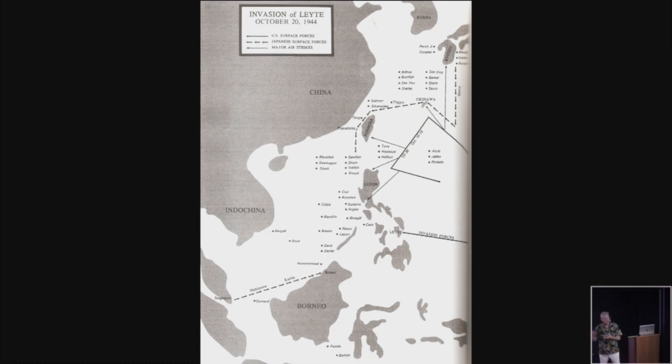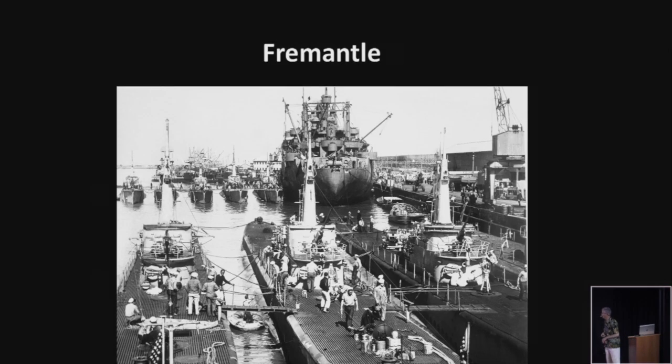So basically, our submarines are really dedicated to starving Japan into surrender. I'll go more into that in just a little bit. But we had submarine bases not only in Hawaii. We had them in Australia. We had them at Fremantle.